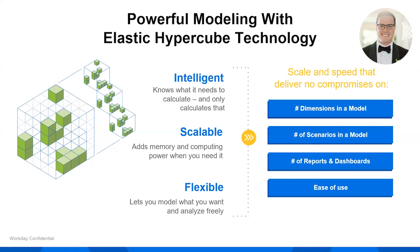But what's equally important is that you have this power without losing the ease of use and maintainability. And as you'll see again in the demo, everything's extremely intuitive with that drag and drop functionality so that the end users can own this system without assistance from IT.